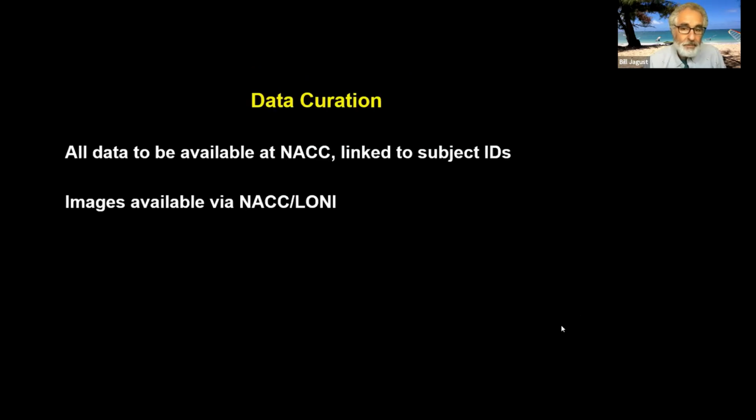Next slide. So all the data are going to be uploaded. This is one of the things we'll talk about. I don't know whether there are any regulatory issues at the level of the ADRCs for this, but all of the data are going to be available at NAC and linked to subject IDs, and also the quantitative data will be at NAC as well as the images. Next slide.